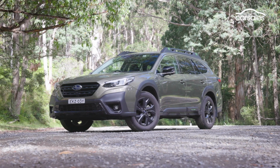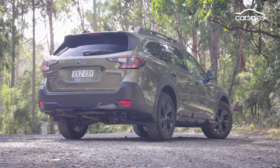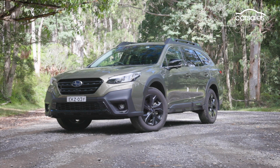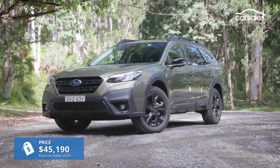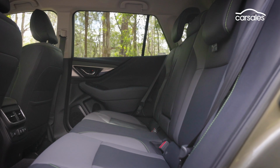A number of manufacturers offer these jacked up station wagons, but the Subaru Outback is by far the most popular. In fact, more than 150,000 have been sold in Australia since the model first appeared 25 years ago. The variant we're testing here is the mid-spec Sport, which lists at $45,190 plus on-road costs.